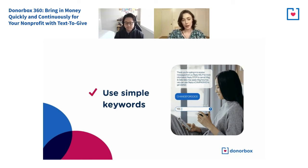So with the Donorbox basic plan, we'll automatically assign a short, easy to remember numbered campaign ID for you, as Jimmy showed, and your donors can use our toll-free number to text. And if you purchase a short code plan, you can select an unlimited number of custom keywords and use our 801-801 short code number, which is really great.